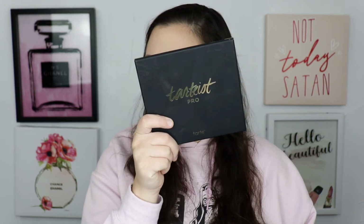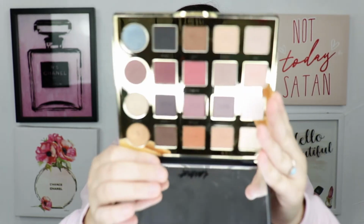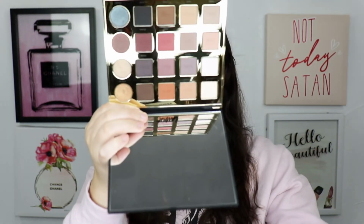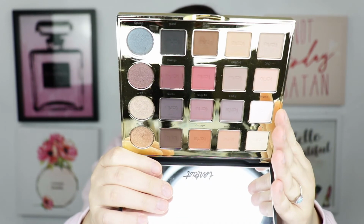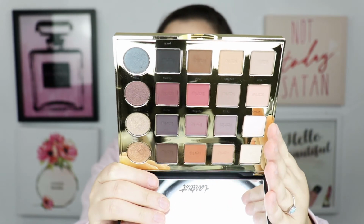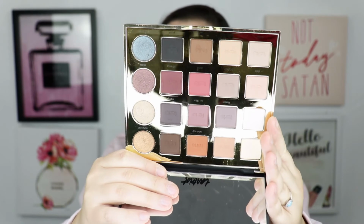And then this one, I didn't realize had been discontinued. This is the Tarteist Pro Palette from Tarte. I saw that they had the Tarteist Pro Remix still on their website, but they didn't have this one, which I was surprised by. Anyway, it has a really big mirror in there, and then here are the shades. I can't open it up all the way. I don't like that, I wish I could fold it back a bit more. So sorry if you get blinded by the mirror, but there are the shades.